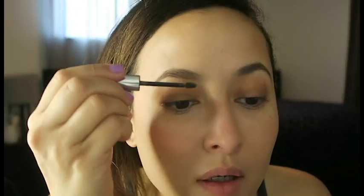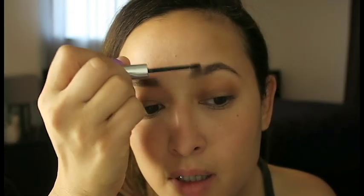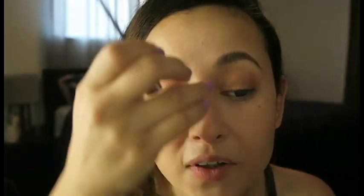And then what I do like to do, sorry, it's still too much, is from the center, I kind of just lift up like this, and it creates more of a fuller brow. You see it? And same with this one. That's why I only fill in the ends on the other side. I only fill the ends, and then the center part, I fill it in with boy brow.